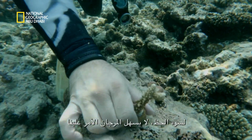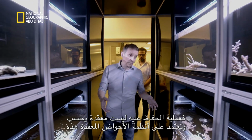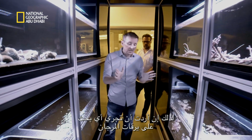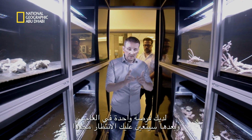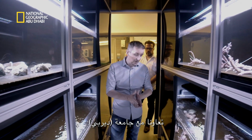Unfortunately, corals really don't make it easy for us. They're not just quite complicated to maintain. They rely on these complicated aquarium systems. But on top of that, they only reproduce a single time in the year. So if you want to do any research with coral larvae, you have one shot a year, and then you have to wait again.